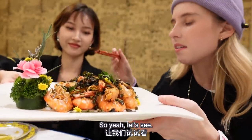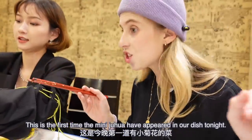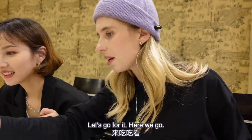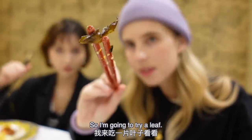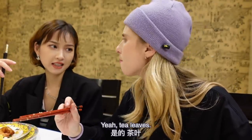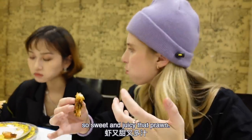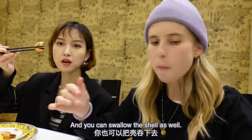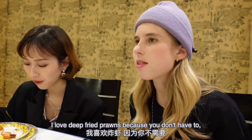So yeah, let's see. This is the first time the mini juhua have appeared in our dish tonight. Let's go for it. I'll serve you a prawn. Thank you so much. So I'm gonna try a leaf. It tastes kind of like... tastes like tea. Yeah, tea leaves. Oh, it's really nice. So sweet and juicy, that prawn. That's delicious. You can swallow the shell as well. It's not that hard to swallow.